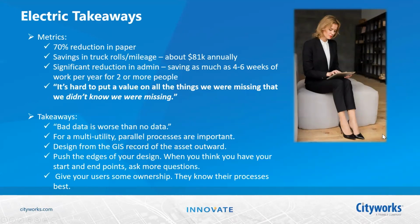We started with our tin can and a string, and we do feel like we've moved into the 21st century here. We've seen about a 70% reduction in paper. We feel like we're saving at least about $81K annually just in truck rolls for, number one, meter rechecks if something seems out of place. And number two, actually having crews come back to pick up paper orders from the office several times a day. In addition to that, we had at least 2 people managing, tracking, disseminating information for all of these inspections. And a couple of our administrators feel like they're saving as much as 4 to 6 weeks of work every year.